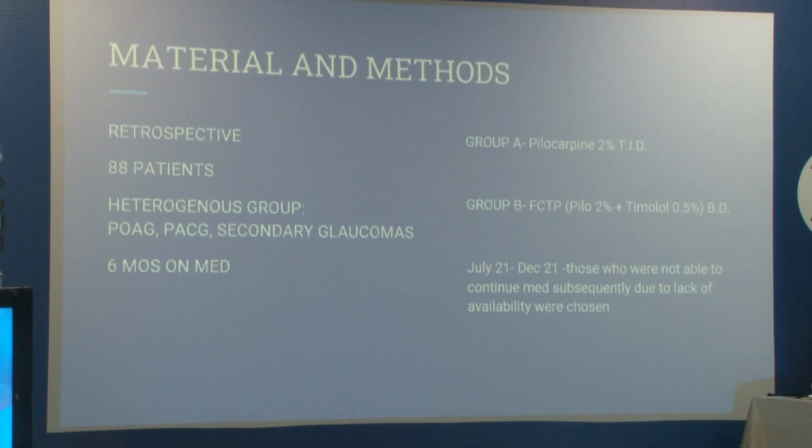From the electronic record, we identified patients over a period of time from July to December who had been on these medications, and because of the commercial lack of these eye drops, were not able to continue pilocarpine further.